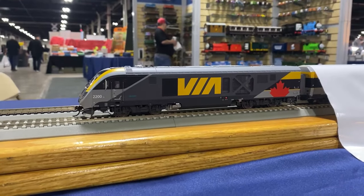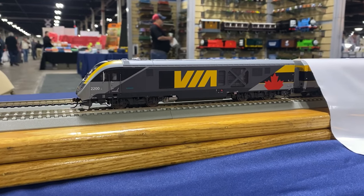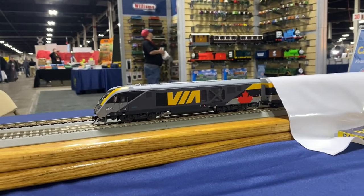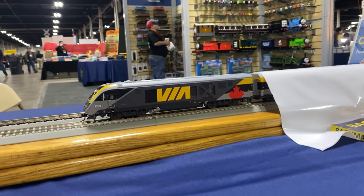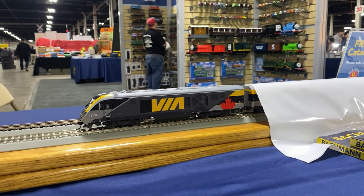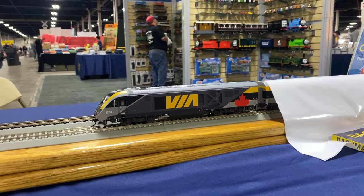We are here at the show, and the first thing that I'm taking a video of is the new Bachmann Via Rail New Fleet train. I rode this train last year, and it was quite nice, and it's great to see a model. Unfortunately, it's probably going to be like $2,000 to get the entire train, but it's still cool to see.